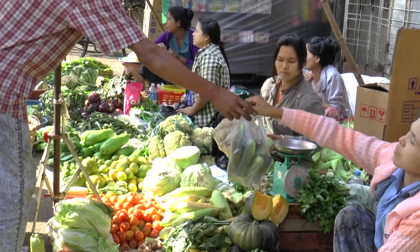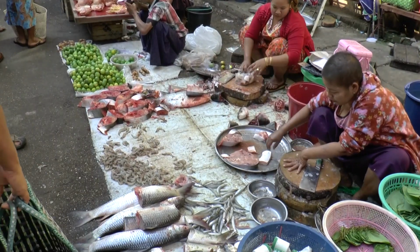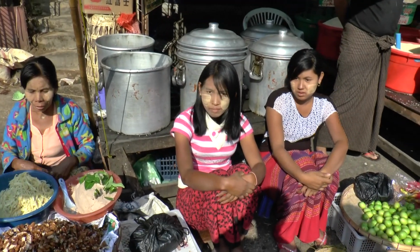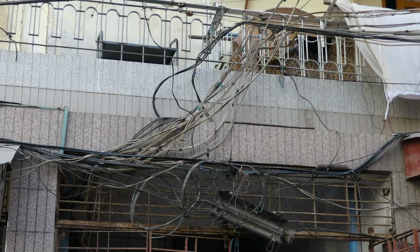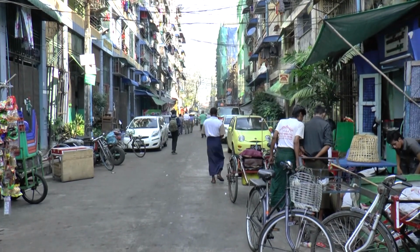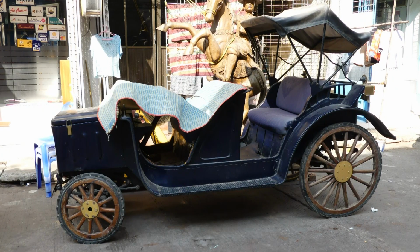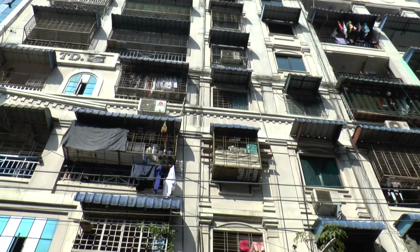Vegetables are cheap, but meat is very expensive. Women in Myanmar spread thanaka, a cosmetic paste made from bark, on their cheeks as makeup and sunscreen. I wouldn't want to be an electrician in this city. These cars caused a bit of a stir. Most city dwellers live in apartments like these.